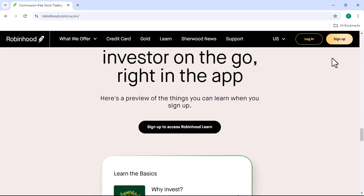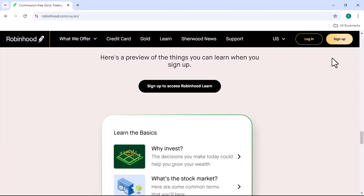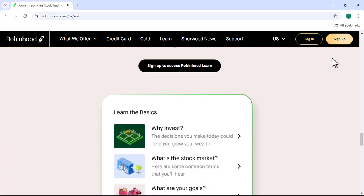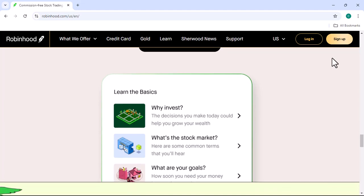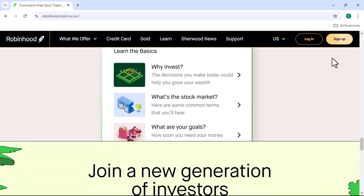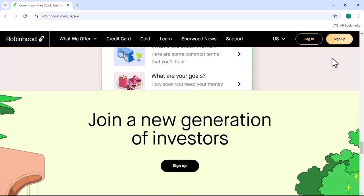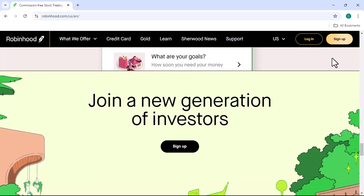Another point of contention is Robinhood's reliance on payment for order flow. This is a practice where Robinhood receives payments from market makers for directing customer orders to them. Critics argue that this creates a conflict of interest, as Robinhood may prioritize maximizing these payments over getting the best possible price for its customers.